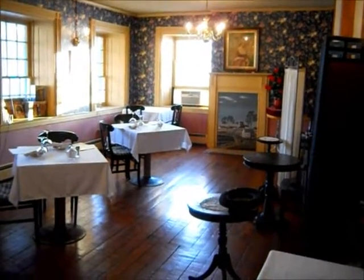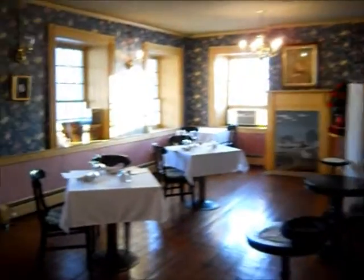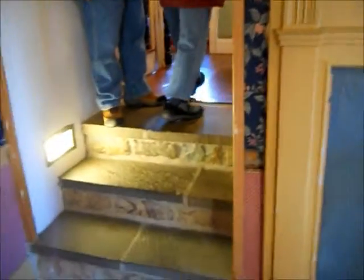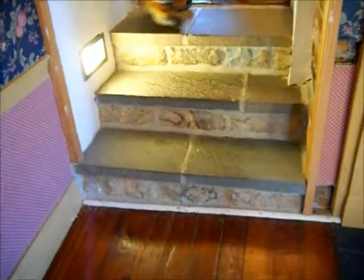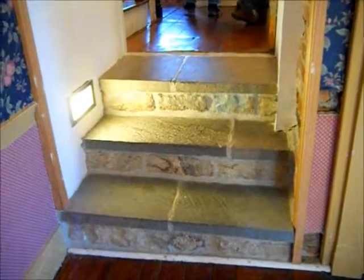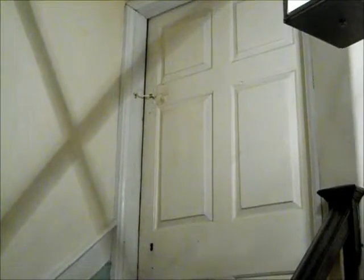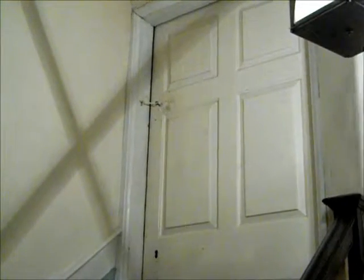If you have dinner here on Friday night, they put on a Civil War era magic show. And I've never seen stone steps inside a house. Wow. We're on the second floor, and these steps, I don't think they're original to the building, but they put in the stone steps. There's Washington. That's the door to the haunted attic. You can see it's very securely locked with that hasp.